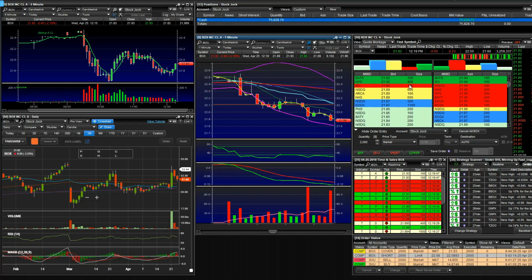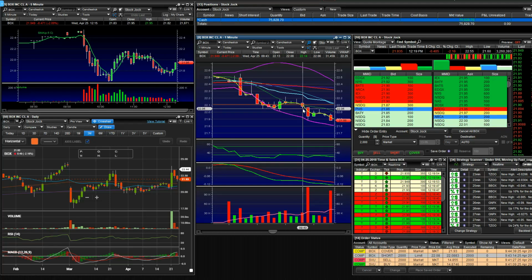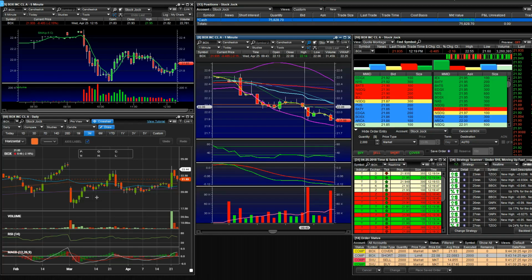If at all it looks like there's any kind of strength on the L2, this is live, that's why it's all over the place. But if it looked like there was any strength on the L2, I was just going to cover break even. That would mean the trade for some reason didn't work out, but it just kept cooperating. So I was willing to hold.